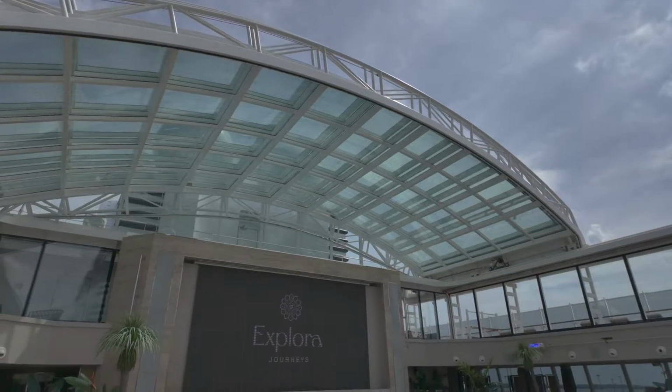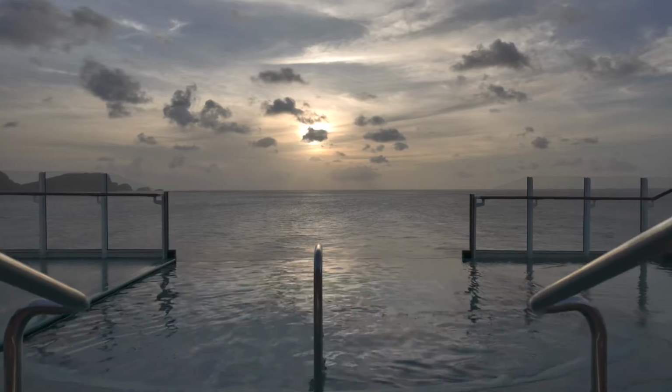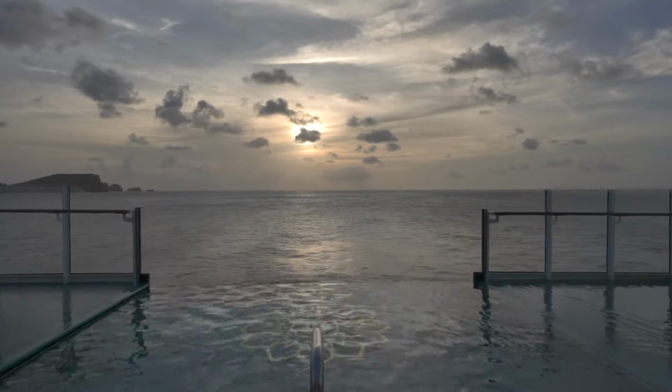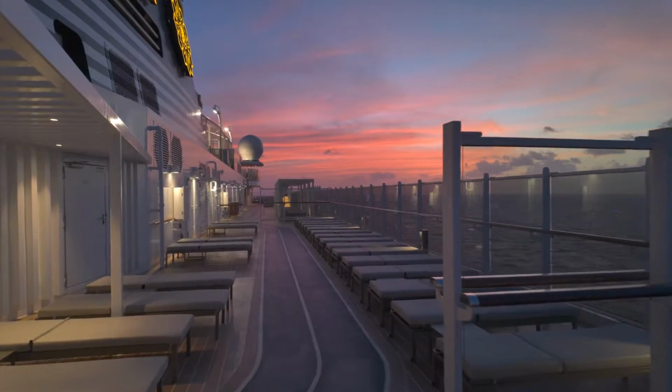Well, that's a tour of MSC's Explora 1. Built in 2023, this high-end cruise ship is one of MSC's newest, with the carbon copy Explora 2 vessel due to enter service later this year.